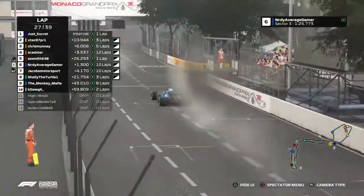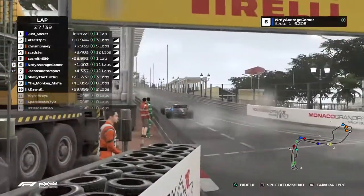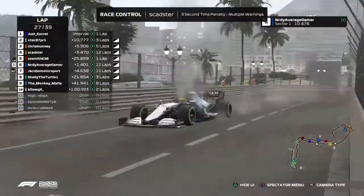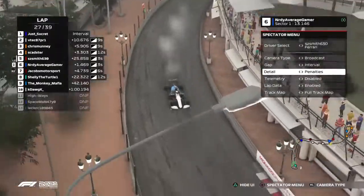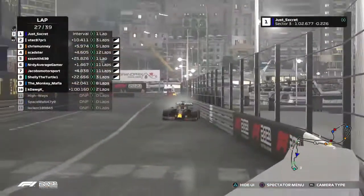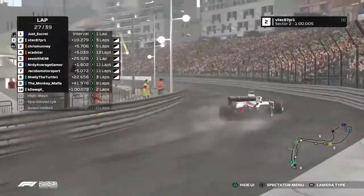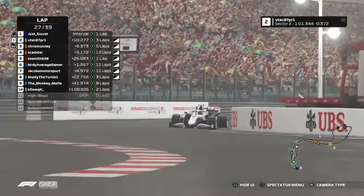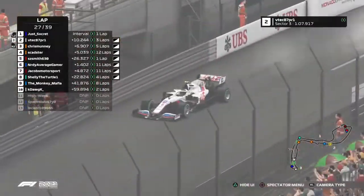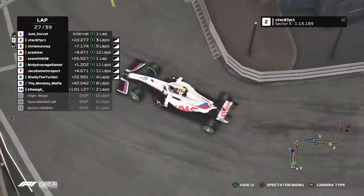Keep an eye on the gap at the front. It's now within 11 seconds. So VTech is closing, but he's going to have to close a little bit more than he's been in the last few laps. Scattered with another penalty, so that puts him ever closer to the range of SC Smith. Now within 10 seconds. Still not out of the question, and still a lot can happen in the last 12 laps, so we could see some late race drama here.